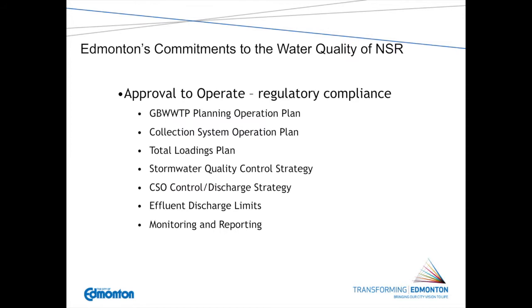Our City of Edmonton commitment to the water quality of the NSR can be reflected in several areas. The first one, for sure, is regulatory compliance. We have an approval to operate, usually a 10-year term license under the urban environment. Under this approval to operate, there are a couple of plans required from both the collection side and the treatment side. Those total loadings, stormwater qualities, and the CSO discharge strategies, which I'm going to talk about, are clearly written under the approval to operate. We must comply.